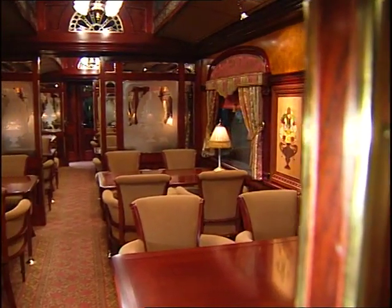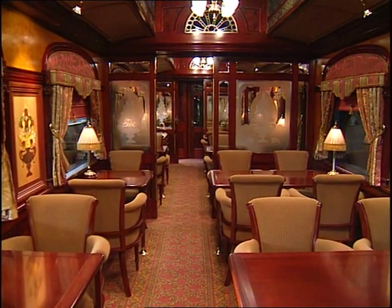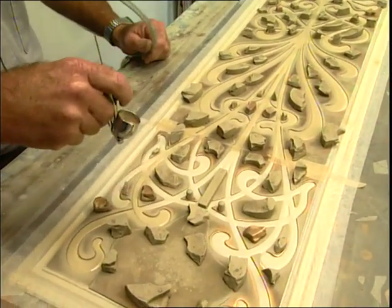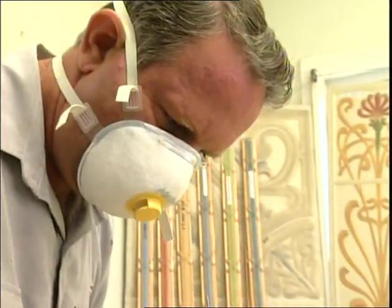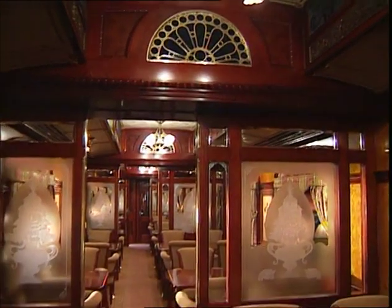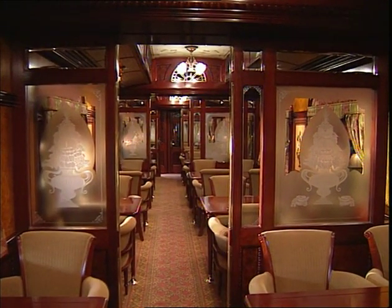Each of these cars is a masterpiece of craftsmanship. Many skills of the past have been revived. The detailing of the pressed metal ceilings, for example, is an old skill relearned by the carriage painters. The interior walls are fashioned from the finest Queensland red cedar and Tasmanian myrtle.